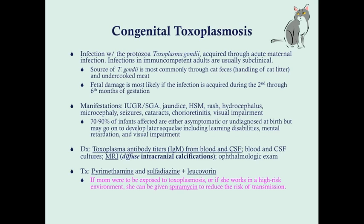Fetal damage is most likely if the infection is acquired during the 2nd through 6th months of gestation, so in that 2nd trimester period. Manifestations of congenital toxoplasmosis are very similar to what we see with some of the other congenital infections, so that can include intrauterine growth retardation, small for gestational age, jaundice, hepatosplenomegaly, rash, hydrocephalus, microcephaly, seizures, cataracts, chorioretinitis, and visual impairment. 70 to 90% of infants that actually do have congenital toxoplasmosis are either asymptomatic or undiagnosed at birth, but they can go on to develop later sequelae, which can include learning disabilities, mental retardation, and visual impairment.